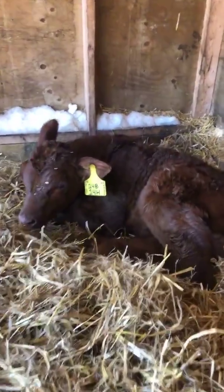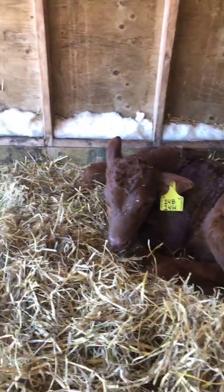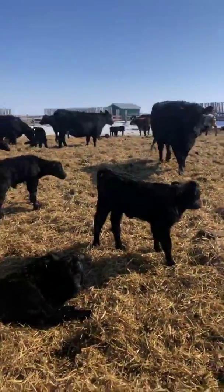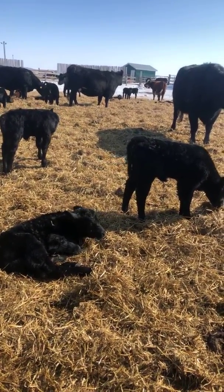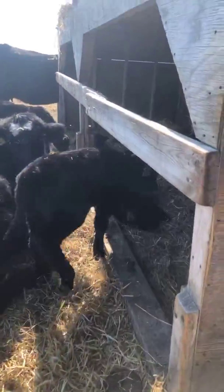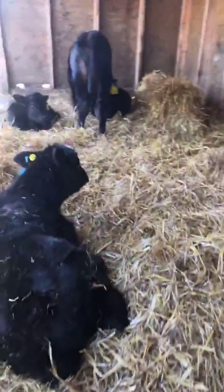This is another heifer calf. We had 9 calves born yesterday, and out of the 9, only 1 was a bull calf, so we had 8 that were females. We'll go into this pen, or in this calf shed. So we have some more calves.